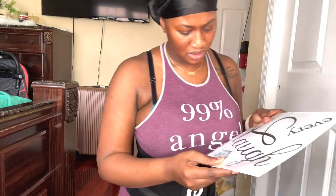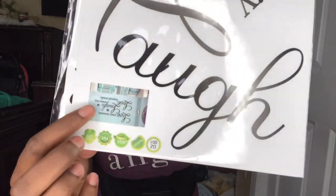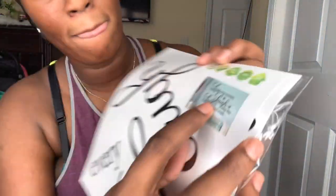Ooh, this is cute. So I got this for my room also. I want it to be in the background of my videos now. So I'm gonna set it up. I feel like it's really cute. Let me read what it said for you. It says, live every moment, laugh every day, love beyond words. It's really cute, and the words are very powerful. So I love that. Very strong meaning.